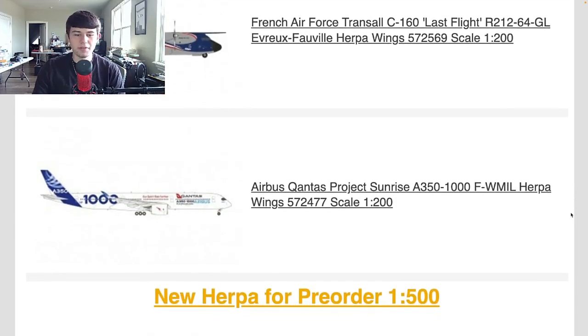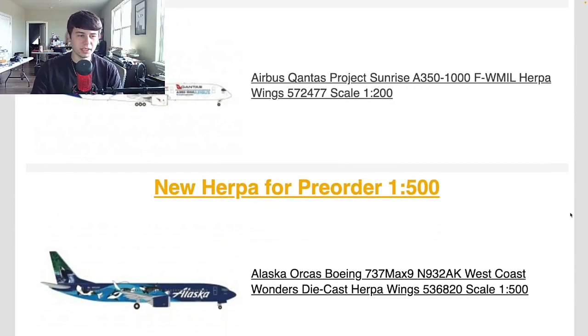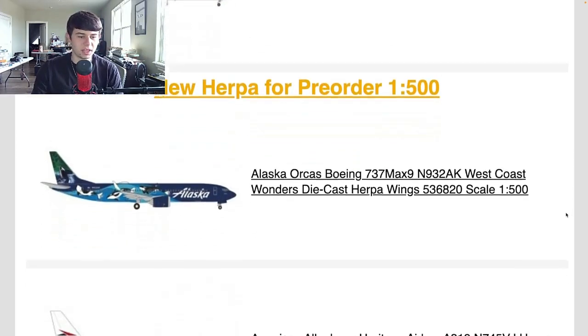Here we go with our Herpa 1/500s this month. We'll start with the Alaska West Coast Wonders getting knocked out, November 932 Alpha Kilo. 1/400 and 1/200 have had these done, so glad to see 1/500 getting it. It's a beautiful looking plane.